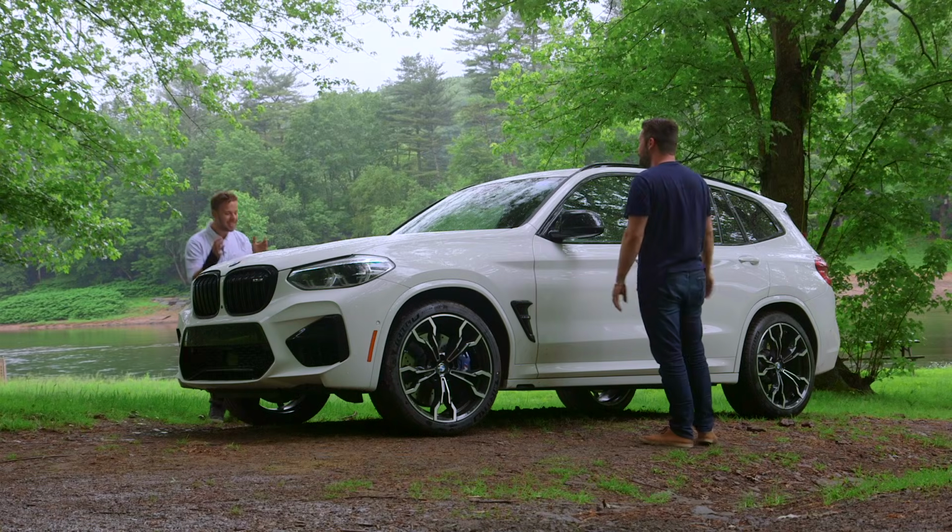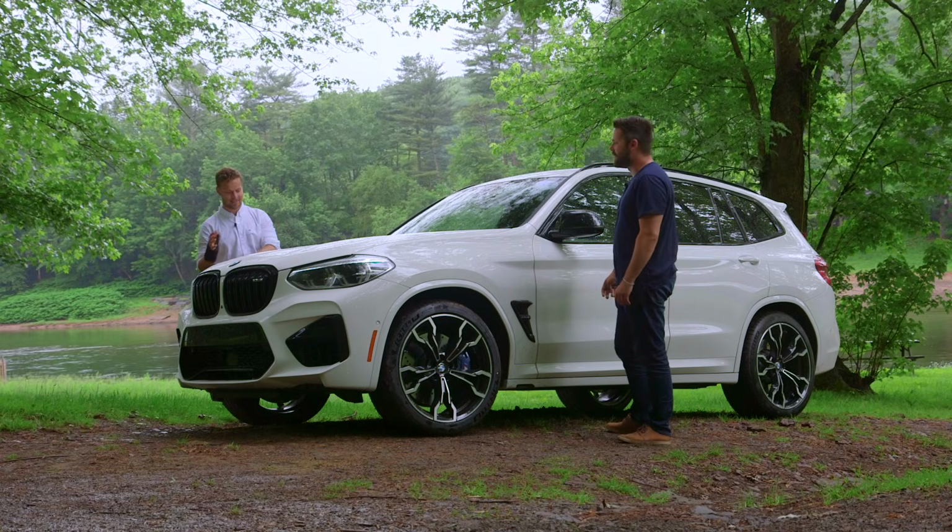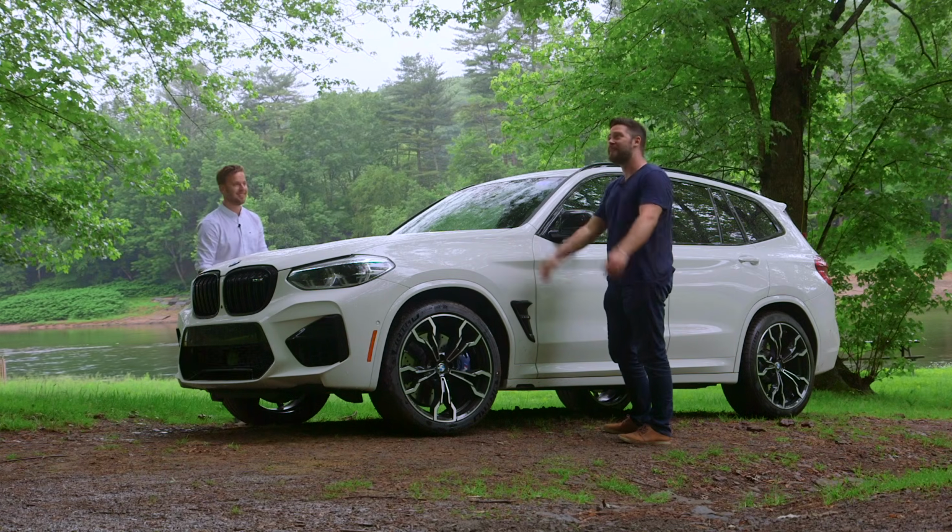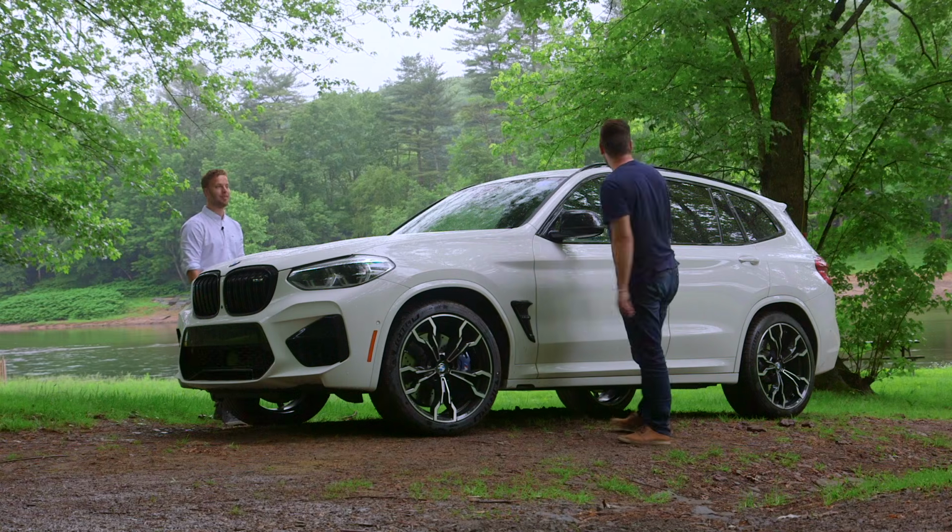Driving this, the engine is the thing, right? Oh, it's absolutely fantastic. There's flies. We're in upstate New York right now, and there's flies and bugs and it's raining. We found shelter from the Americans.